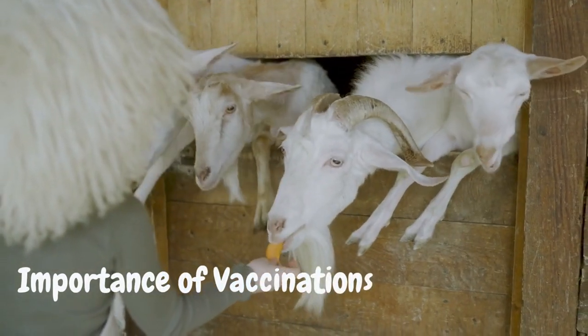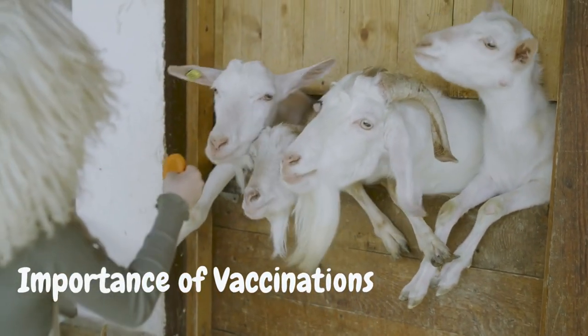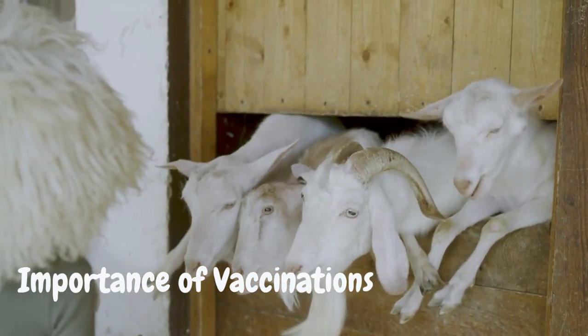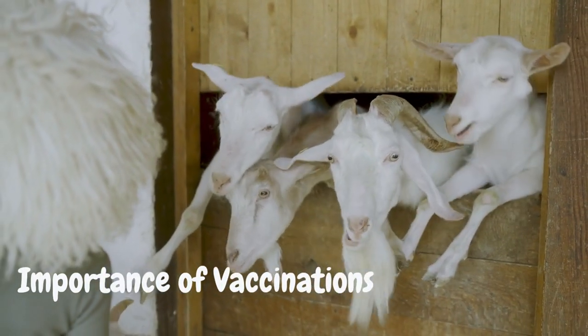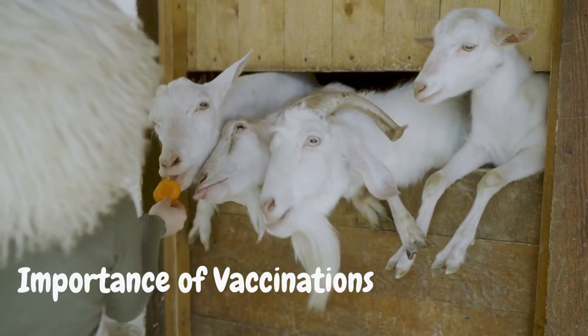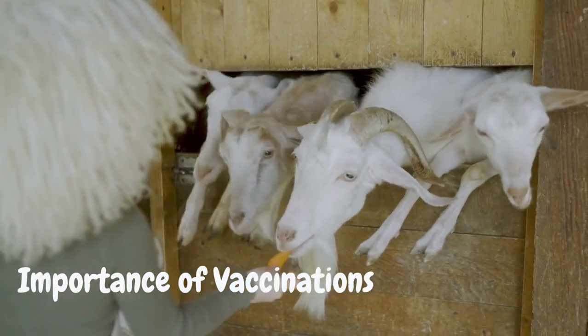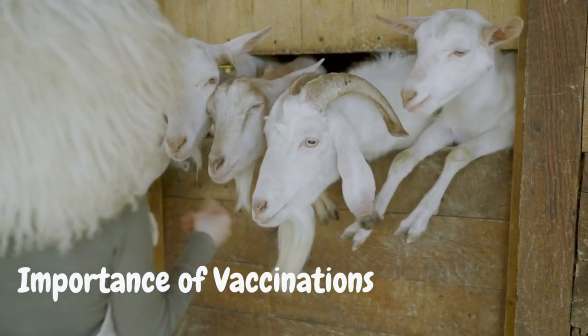By vaccinating your goats against goat polio, you provide them with the necessary protection to combat thiamine deficiencies and reduce the risk of developing neurological complications. The vaccine stimulates the goat's immune system to create a defense against the disease, ensuring their overall well-being.